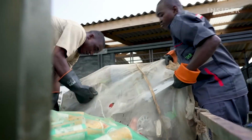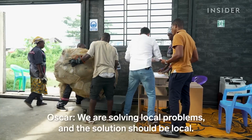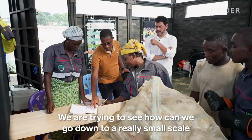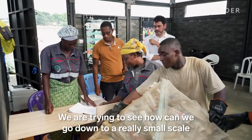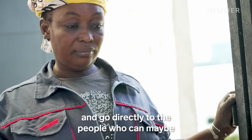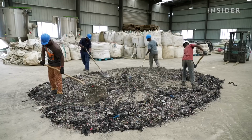Oscar says bringing this process into more communities could be the key. We are solving local problems and the solution should be local. We are trying to see how we can go down to the really small scale and go directly to the people who can maybe make their own bricks and their own products.